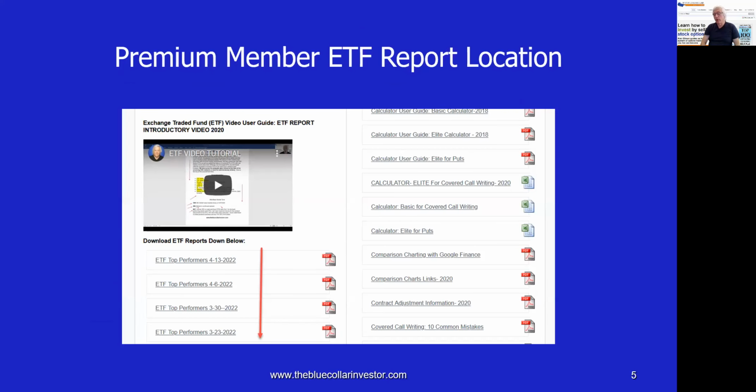Now, how do we know which are the best performing ETFs? Well, for those of you who are premium members, just go to the member site, scroll down on the left side where you see this red arrow, and you'll see the last 5 ETF reports, only 4 are showing on this screenshot, and pick the most recent one. Now, again, you're seeing 413 is the most recent one when I'm making this video, but we're going to be looking at the January 2022 contracts where I saved the brokerage screenshots from my broker, and those are the ones we'll be sharing with you in this video.